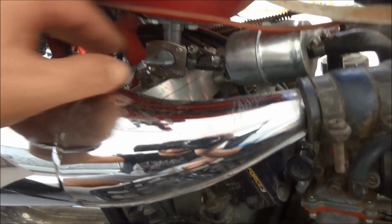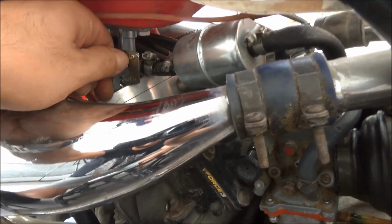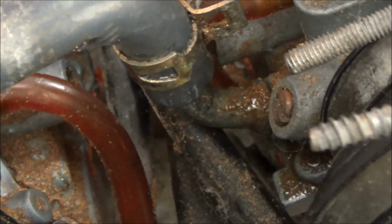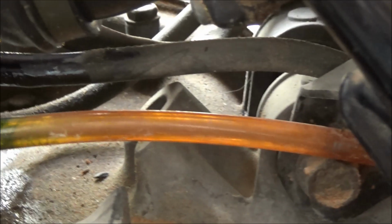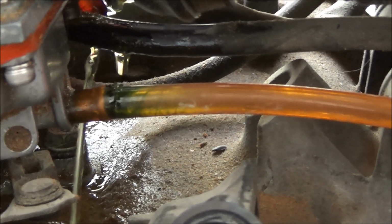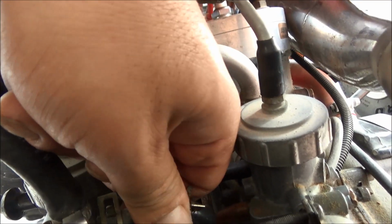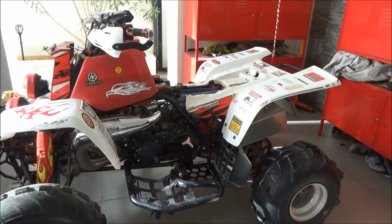Okay, so now I'm going to open the fuel switch, put it on position, and my main focus will be to check if there are any fuel leaks from the lines here in the connection with the carburetor. This one is slightly leaking. It is leaking. Also coming from the overflow. You can see the overflow. Okay, this is not connected well. It needs to be pushed further down, like so.